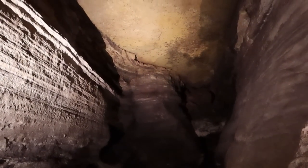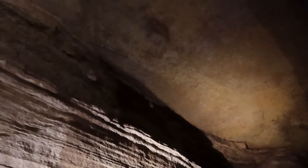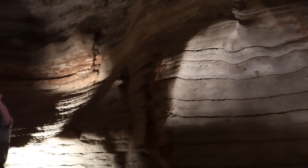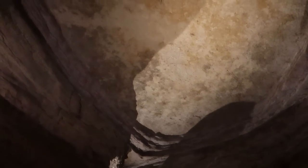Oh wow, you can't get the scale on camera and it's hard to even in person, but that is quite a drop down there. Haven't discovered any bats. A shoe room. Yes. Right above our head is where the toes are located. Comes around the arch. Yeah. Oh yeah, we're good. Now it's the heel back over there and back around to the toes. That is a size 879 shoe.